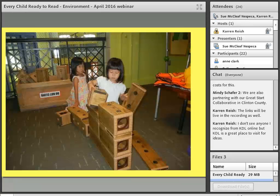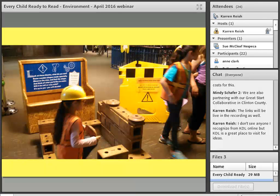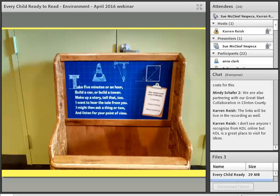These next couple pictures are actually from a library in the Baltimore area. And boy, talk about construction toys. These are large, but kids love these. Here's another example, same place, of some of the different things they build with these. Again, another picture of that. This woman sent me a lot of pictures. I like this little thing she has set up. "Take 5 minutes or an hour, build a car or build a tower. Make up a story, tell that too. I want to hear the tale from you. I might then ask a thing or two and listen for your point of view." And she has this set up for STEM skills, and she has a different STEM skills this is good for also.